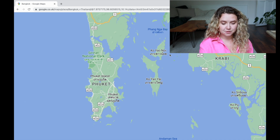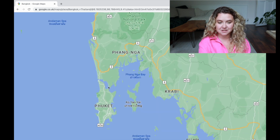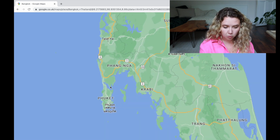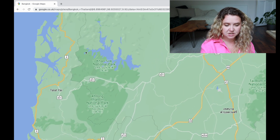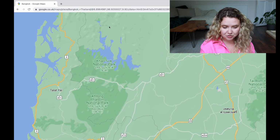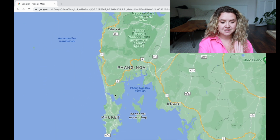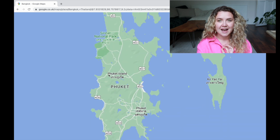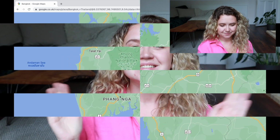Ko Yao Noi is this beautiful, quiet island that you're going to have an amazing time on, and I'm going to show you some videos of our time there. But if you don't want to do that, you could go up to Koh Sok National Park, which is here, and this huge lake is absolutely breathtaking. I'm going to show you some videos of it, but you can stay on floating little houses there and it's cheap and amazing, and it's one of those once in a lifetime experiences that you will honestly never forget.